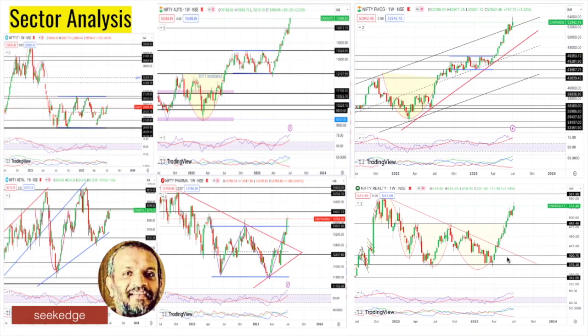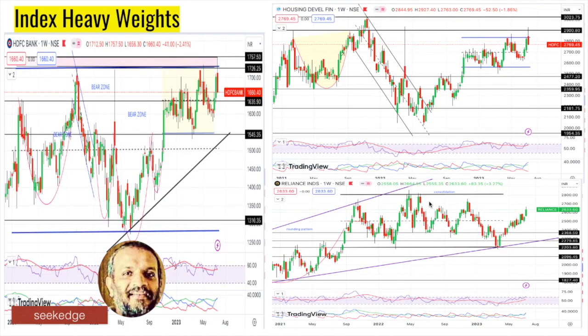So across the sectors, the move remains bullish with respect to the momentum on the medium term. Absolutely nothing has happened. It's intact. Although there is a dip that has happened, and IT and the metals are yet to catch up on the bullish side. So now look at the industry heavyweights, the heavyweight stocks that contribute the maximum to the index.